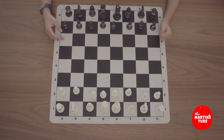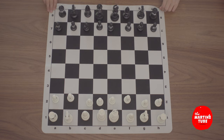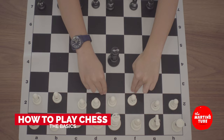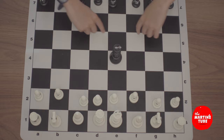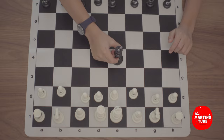Now, how you move them. So to move them, you have to look at this. First I'm gonna start with the king. Just imagine that around the king there's a big square, and the king can move like this, so he can go backward, or he can go front, or he can go like this.